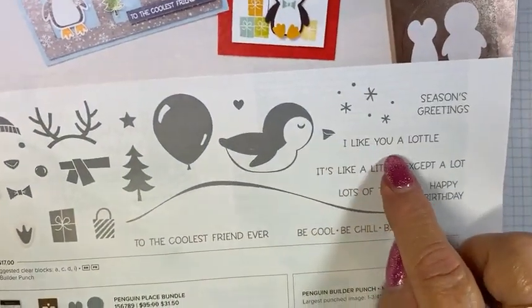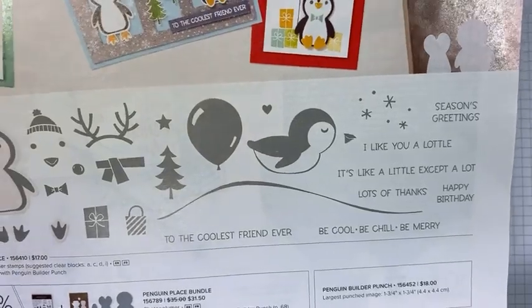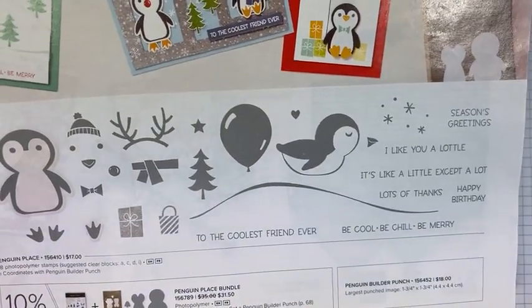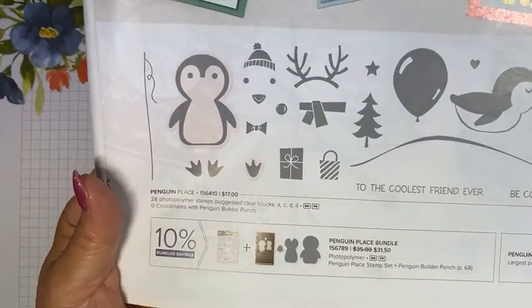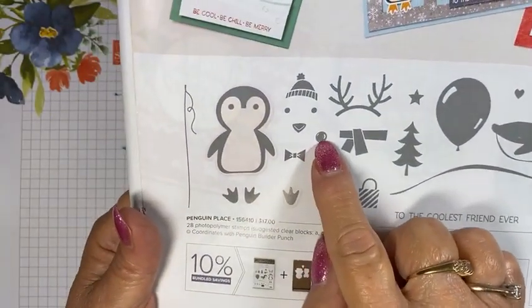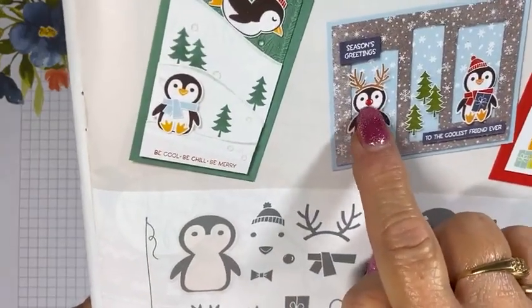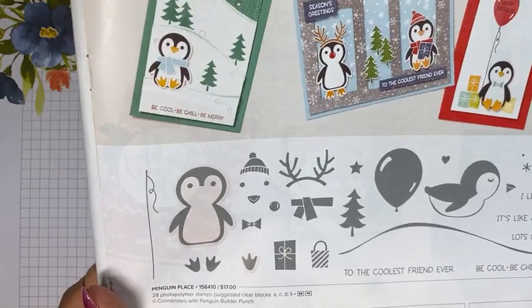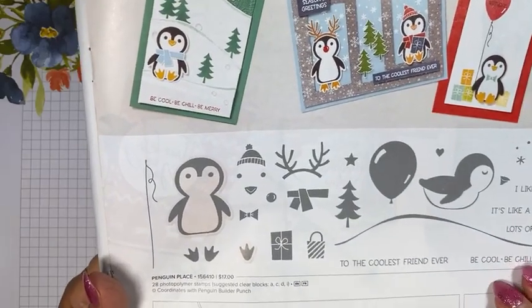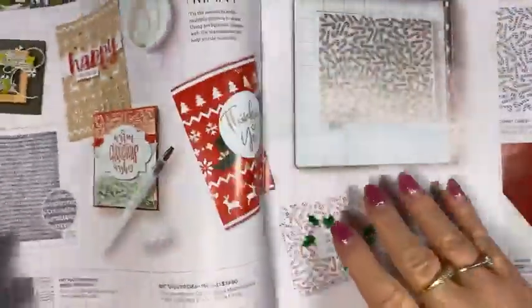I love this. I like you a lot. It's like a little except a lot. I think that is just so cute. To the coolest friend ever. So it's even got a little ball there. You can give him a Rudolph nose if you want, and he's got antlers. There's just fun things you can put on the penguin, and yeah, it's a fun set.